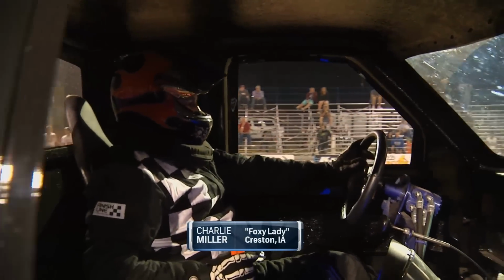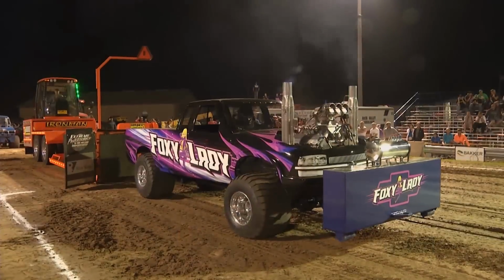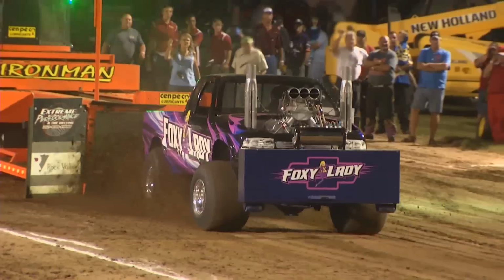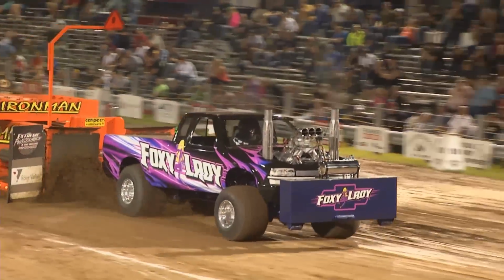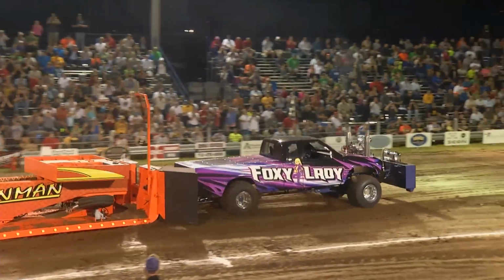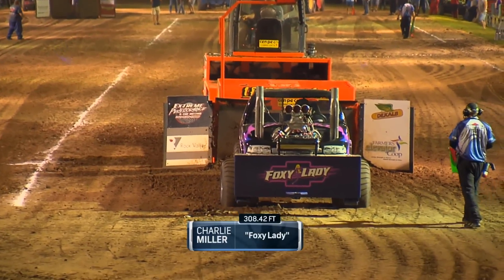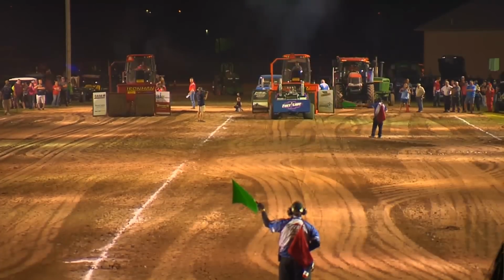2 pullers remain. This is Foxy Lady, driven by Charlie Miller. Brand new setup for this year. Dog did a little bit coming off the line. He also is going to try the different spot of the track. Boys at the end of this class looking for a different sweet spot. They know they got to try something different. Let it drift to the center. 308 and 42. He goes into 6th by 34 hundredths of a foot.